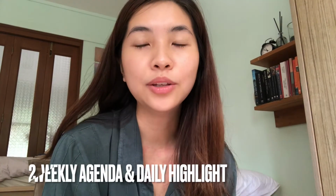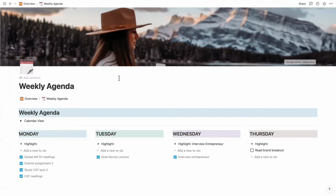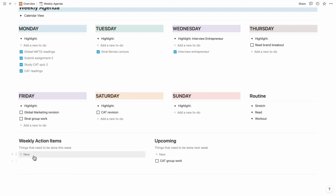So the second thing would be to have a weekly agenda as well as a daily highlight. So from my Notion, I always use this page which shows all the tasks that I need to complete for the week, and I'll put it into this block first, and then after that drag it towards each day depending on how much I can commit.